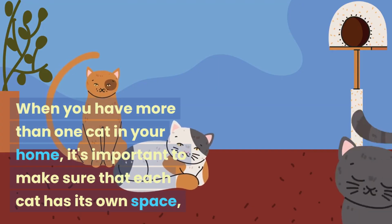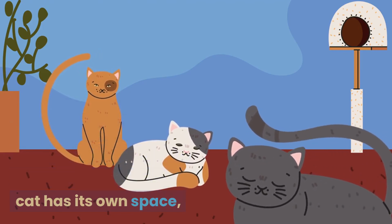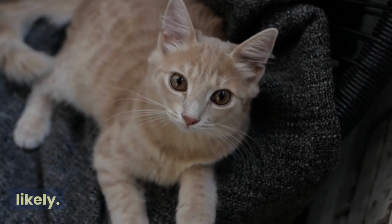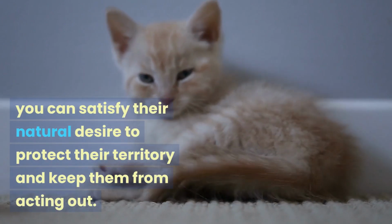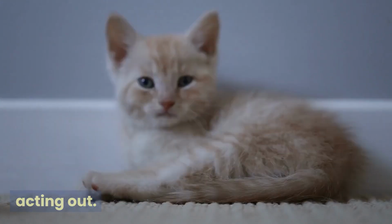When you have more than one cat in your home, it's important to make sure that each cat has its own space, complete with a litter box and a place to eat. This can make fights between cats less likely. By giving cats chances to play, explore, and be mentally stimulated, you can satisfy their natural desire to protect their territory and keep them from acting out.